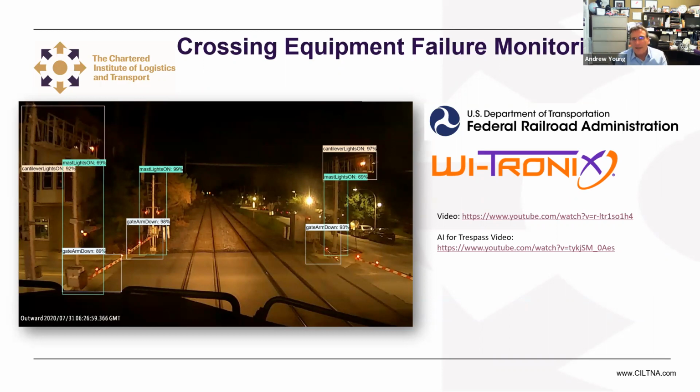Now, this, I say, is more bang for your buck, but it is about condition monitoring. It's not necessarily about trespass. Now, the other thing that Wi-Tronix are looking at the moment, and again, there's something which the FRA have expressed a lot of interest in, and we're hoping that this is something that might get funded. But I'm going to show you an example of how AI can be used, not just at looking at the condition of infrastructure, but looking at the vehicles and people, which is one of the things that we really need to be focused on.